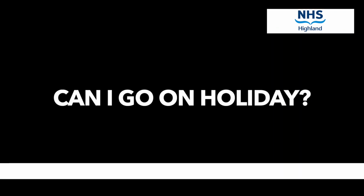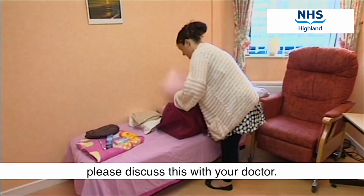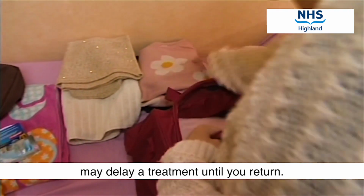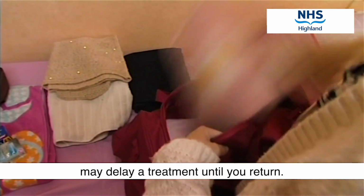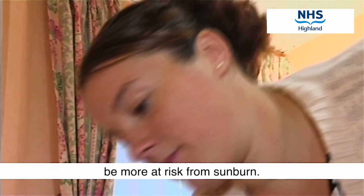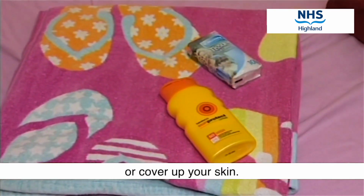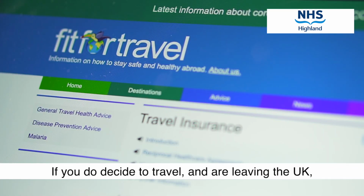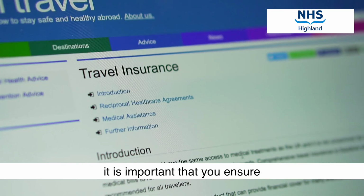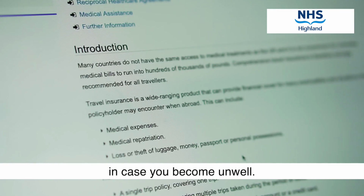Can I go on holiday? If you have planned to go on holiday when a treatment is due, please discuss this with your doctor. The hospital doctor may delay a treatment until you return. Many patients having chemotherapy will be more at risk from sunburn. To avoid this, use a high-factor sunscreen or cover up your skin. If you do decide to travel and are leaving the UK, it is important that you ensure you have appropriate health insurance in case you become unwell.